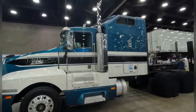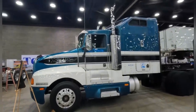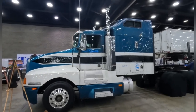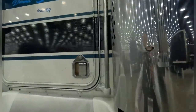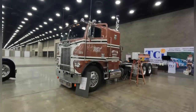What do you call those bunks? Is that an Aero 1? Aero, I don't even know. We had these at Bud Meyer. It's funny, when we had them, nobody really wanted them. Now, look how cool they are. I shouldn't say that. They're pretty cool. Let's see if the door's open. Nope, it's okay.